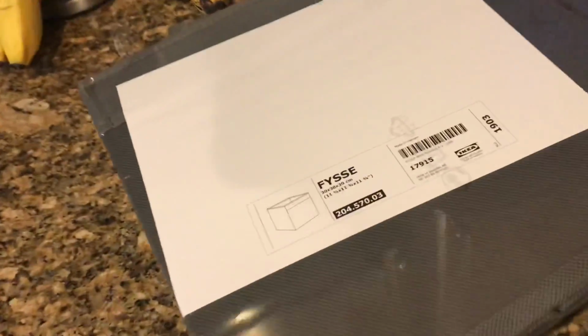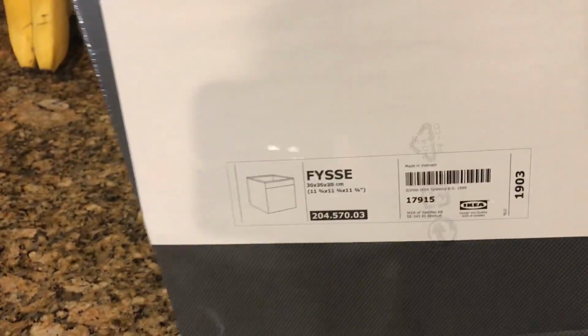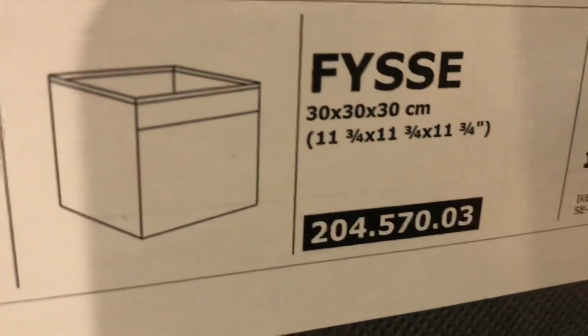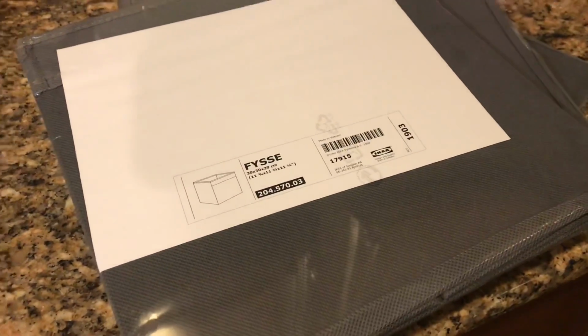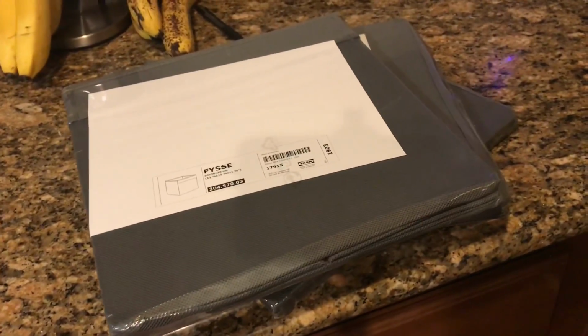So first off, I bought these. These are for the cubicles. It's just a little 12 by 12 inch box that I can put in the boys' room. And I just got gray. I thought that was perfect. Okay, and these were $2.99 each, or $2.97. But so I got 3.